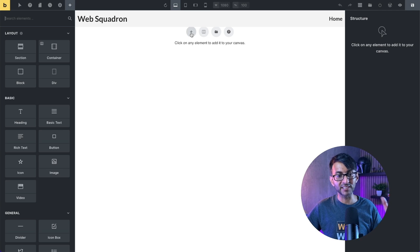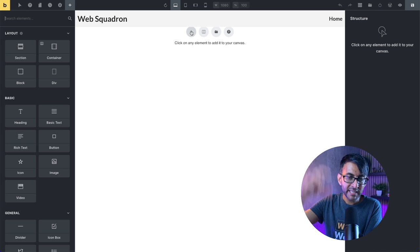Now let's go ahead and start creating our hero banner and the rest of this page. I'm going to have a hero banner, which will basically be like section container and two columns, okay, or two blocks. And on the left-hand side, I will have some text and a call to action button. And on the right-hand side, we will have an image. So let's just go and do that.